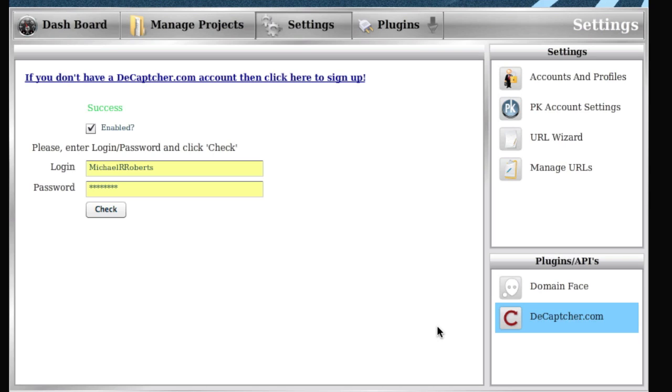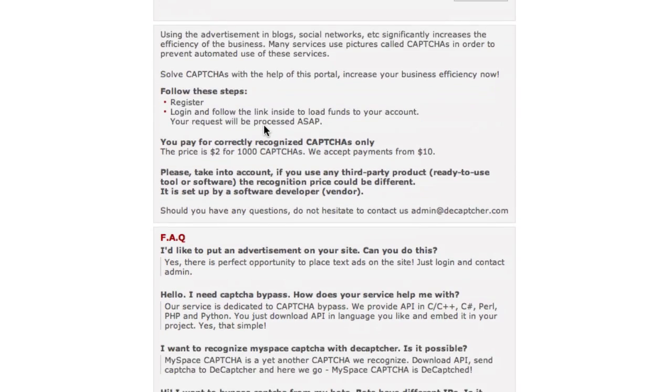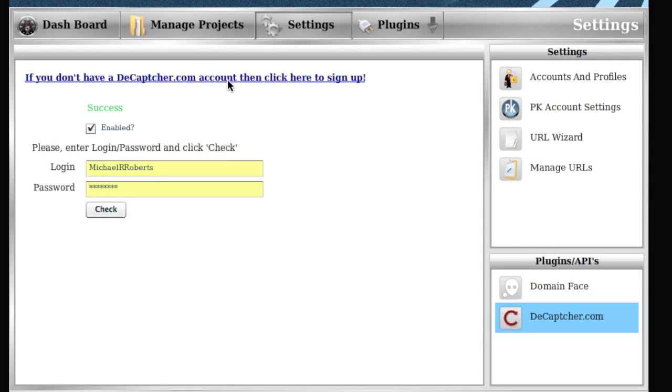I think to sign up for an account, it's $10. And that's going to give you 5,000 CAPTCHAs to get the ball rolling, which should last you a long time in the software. And again, we don't make a single penny if you sign up. So once you've entered in your dCAPTCHA username and password, click the check button, and then it will successfully enable it in the software.